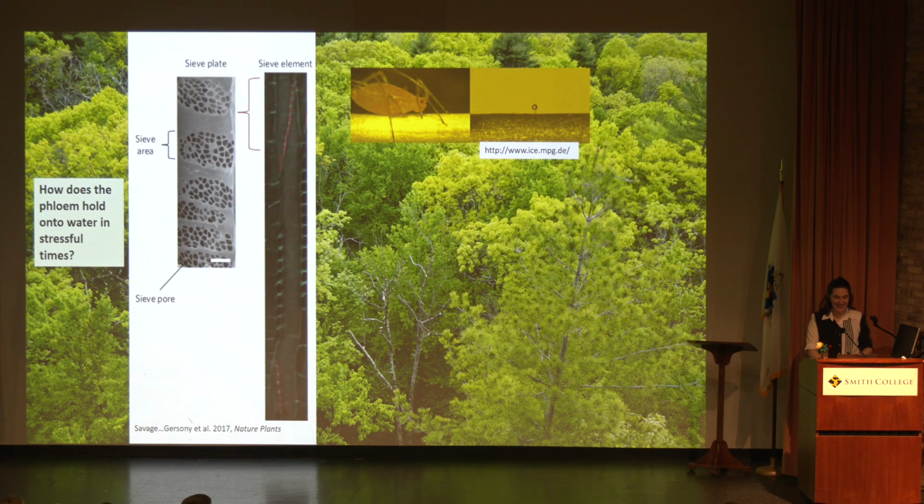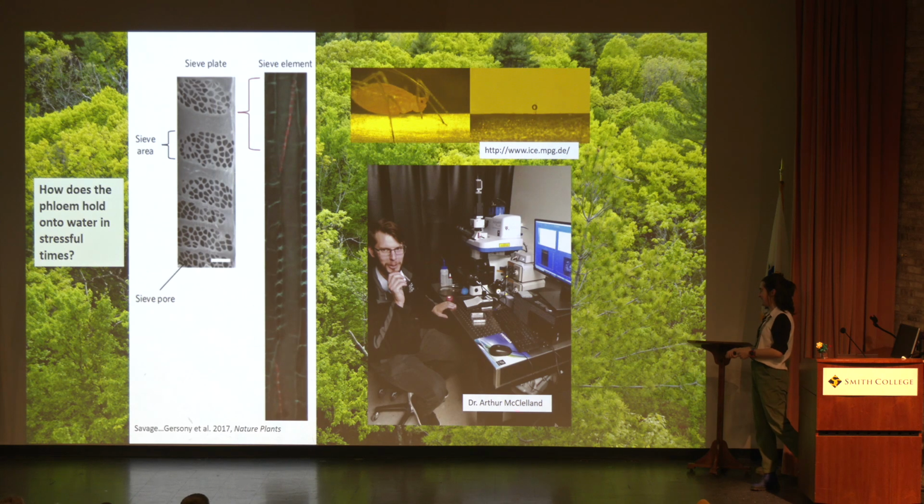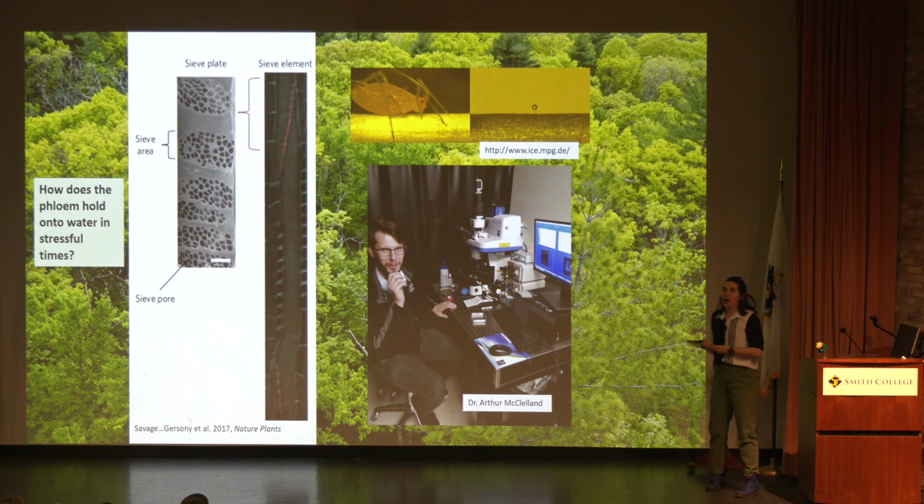And so I collaborated with this amazing scientist, Dr. Arthur McLeland, here, thinking very deeply about our predicament with the phloem. And this is his magical tool called a Raman spectroscope. These are awesome. These are the future. The way it works, well, let's be clear, I don't know exactly how it works. That's deep physics. But the way I understand that it works, it shoots lasers at whatever you're interested in, and then it tells you the chemical composition of what you're looking at. This is magic, in my opinion.